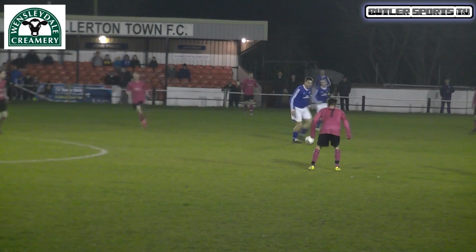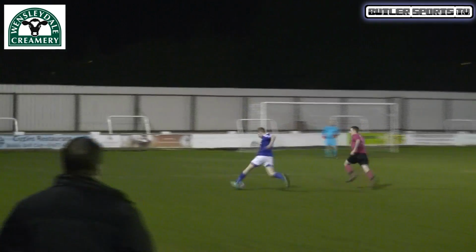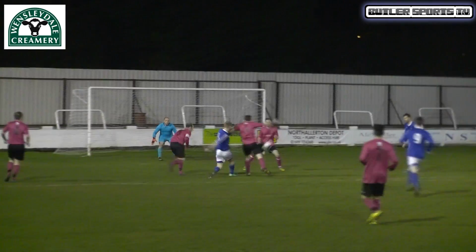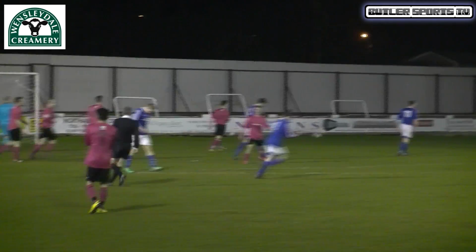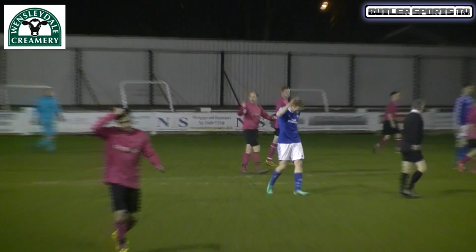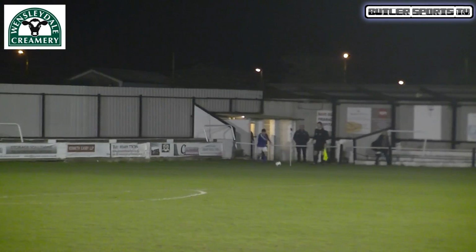And how can Hawes respond to that going behind? They need to recover quickly here. That's a good ball played forward. It's played through there. It's Steve Calvert. Can he get a shot away? It's a good run. Oh, he gets a shot away there, but it's outside of his foot there. It curled away from the goal, but it's a good chance there for Hawes to get back into this game.